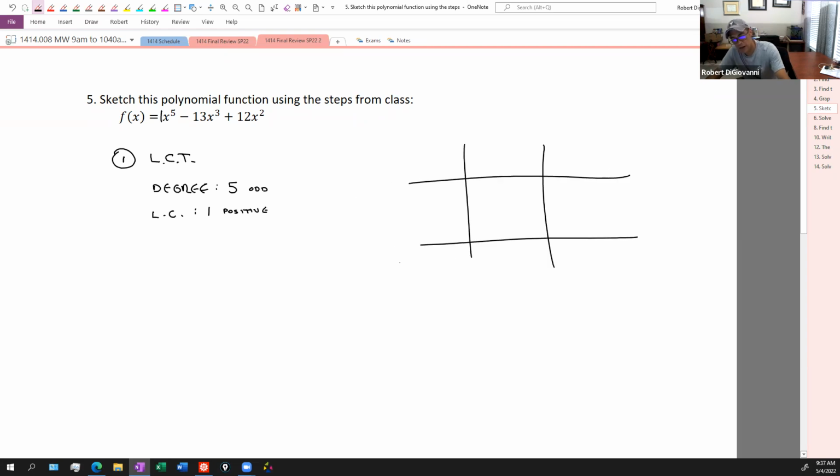Remember that chart that showed, you know, up, up, down, down? I would have that chart on my reference sheet unless you've got it memorized. This would mean that the left side goes down and the right side goes up. Okay, off the chart. So I know that's the general behavior. I just need to know what's going on in the middle. So to figure that out, I'm going to find the x-intercepts and also the multiplicity, which is what helped us figure out if something bounced or crossed, right?